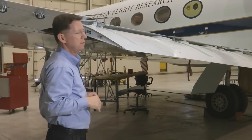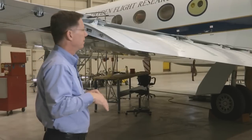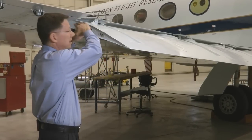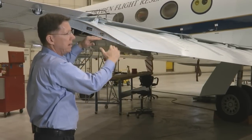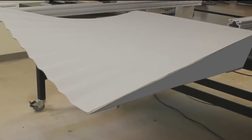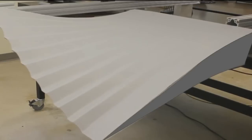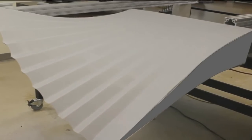And what this aircraft is going to do for us now is we're going to develop a technology in flight, demonstrate it, and have it so that instead of coming out like a board and moving down, it's actually going to morph into a shape that's more uniform and connected. And that makes the aircraft flap much more efficient and less drag.